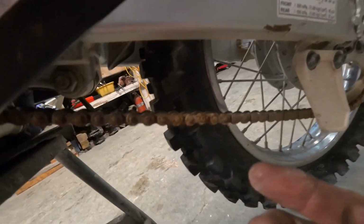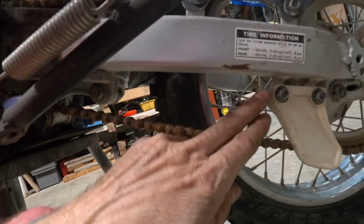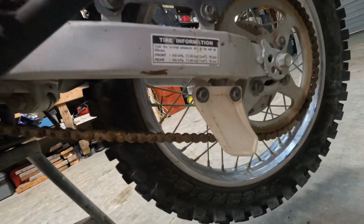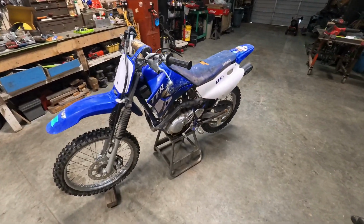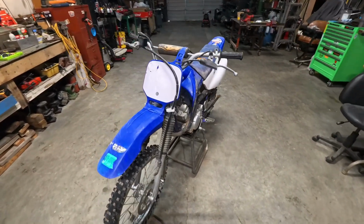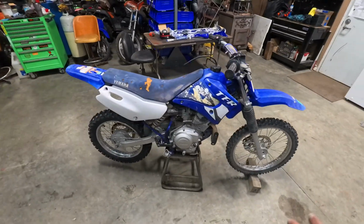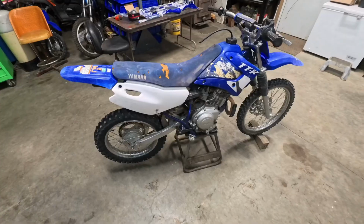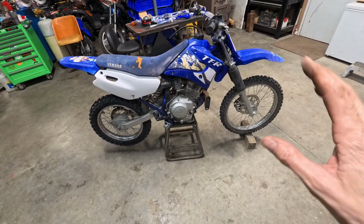You come down to the skid plate, or not the skid plate, you got your swing arms back here, and not a whole lot of damage going on back here. We even still have a chain guard, so that was pretty neat to see. This bike is, I believe, between 2008 and 2010. All the stickers on it have been worn off. It's in good condition. These Yamaha 125s, if you keep oil in them and you keep the air filter clean and all the junk out of them, they will run forever.